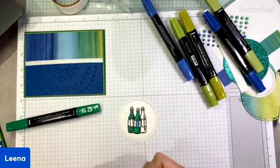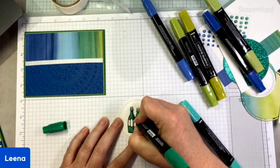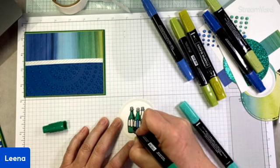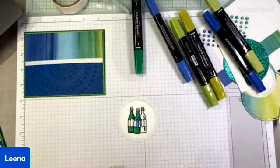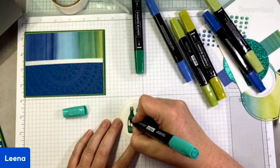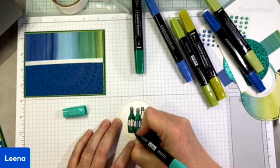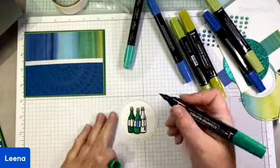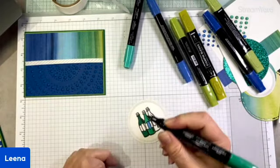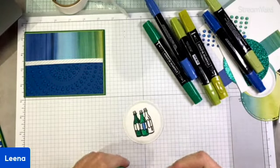There we go. And then we're going to add a little bit of dark Shaded Spruce, which is going to give us a nice rich dark green wine bottle. There we go. And then again, I'm going to come in with my light Shaded Spruce. Again, I'm not worrying too much about my labels because they are not going to be visible once we get this all put together. Now I do need to color the top of my bottle there. I did forget to do that on this one, so we're going to add that to there.